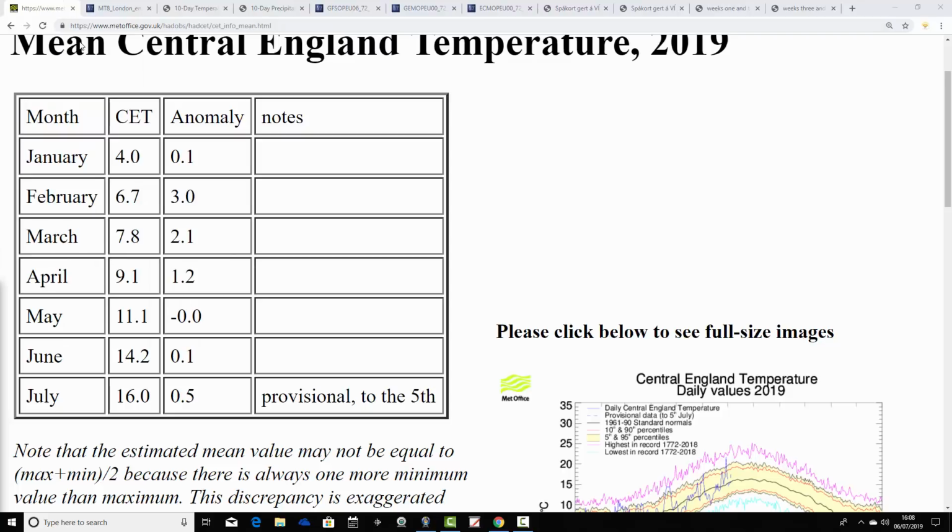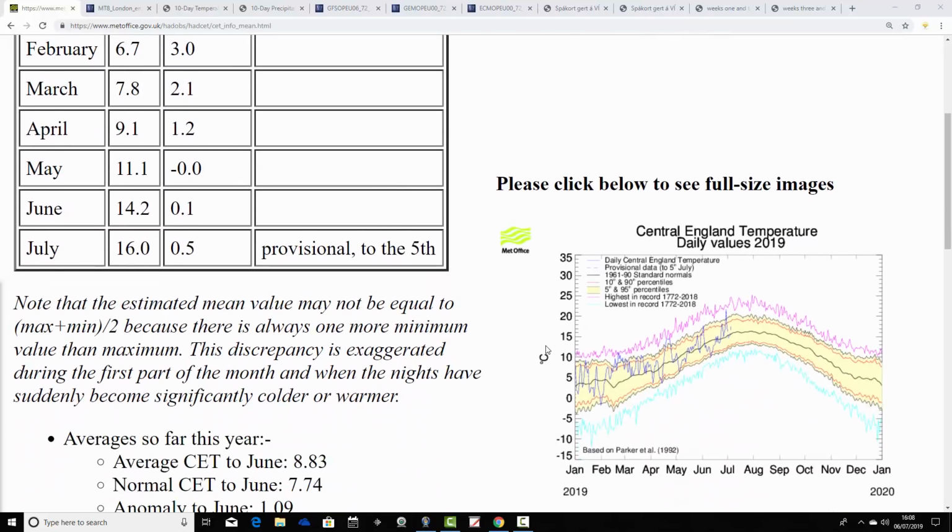Right, so we're going to start off with Central England temperature. This is how things are currently looking with Hadley, provisional up to yesterday, the 5th of July. The CET for July is currently standing at 16.0, an anomaly of 0.5 of a degree above average. So a little bit above average in terms of July's overall temperature.